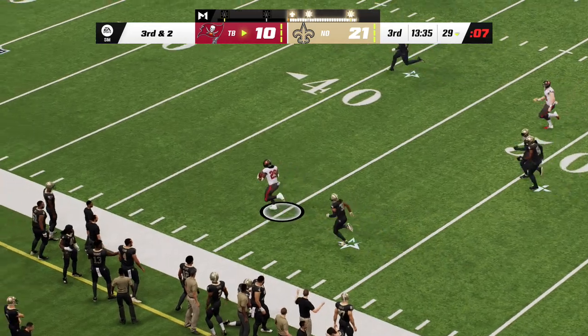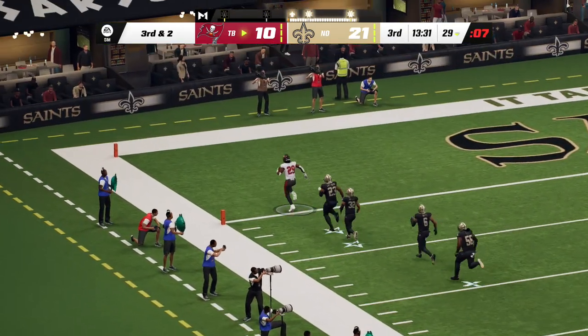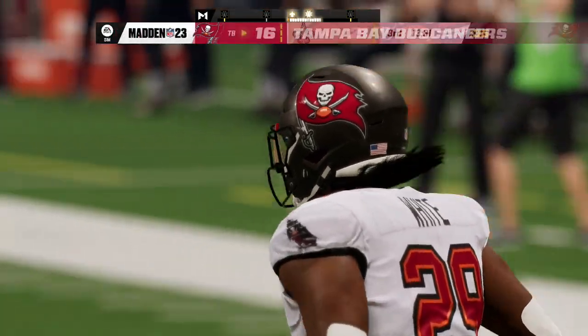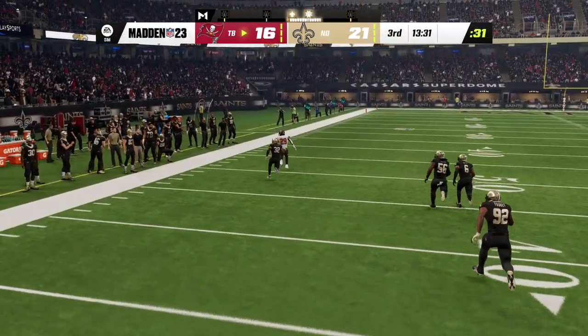And some space here. There he goes, left side. Touchdown, Tampa Bay. Rashad White, 71 yards. And the Bucs are back within a score.